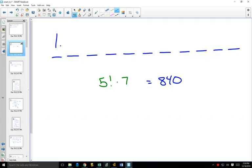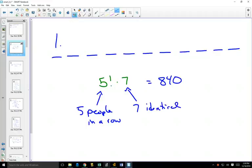Okay, now, as far as writing this, I would lose marks because I have no explanation. So a little explanation here. What does this mean? 5 people in a row, 7 identical cases. So there's a little explanation of what I did.